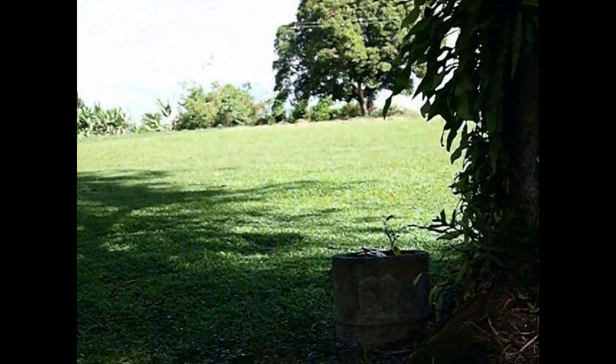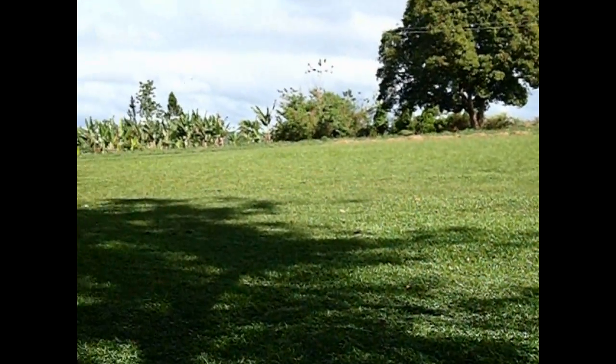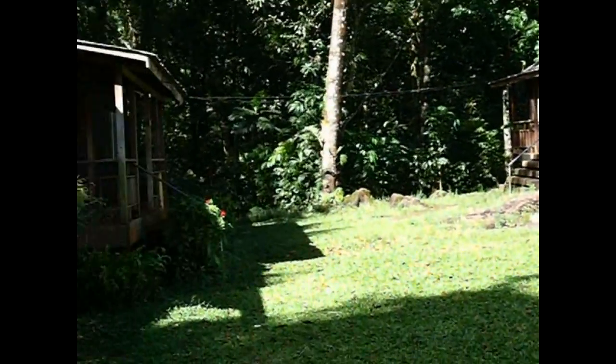I was talking to one of the caretakers here, and he says they keep this in pretty good shape because religious groups come in for retreats here. The old school.